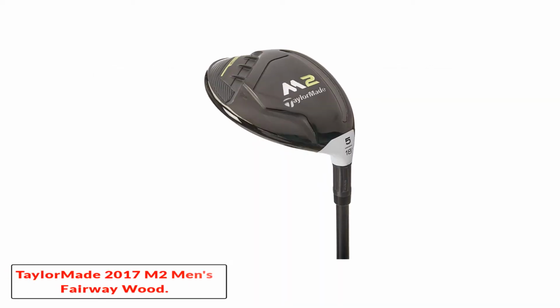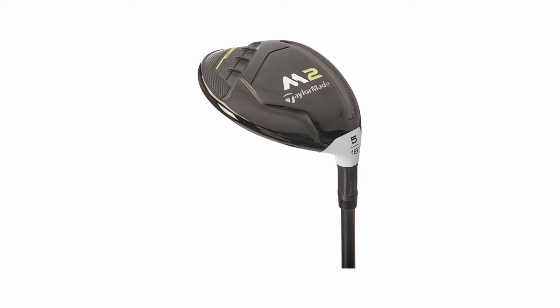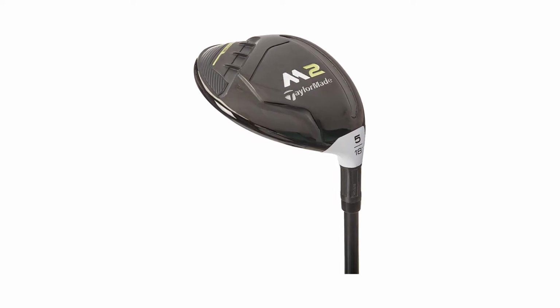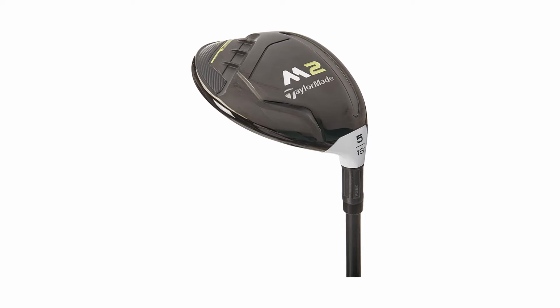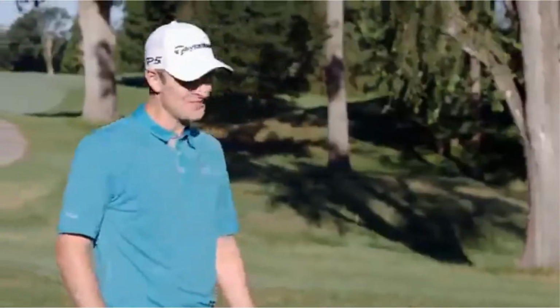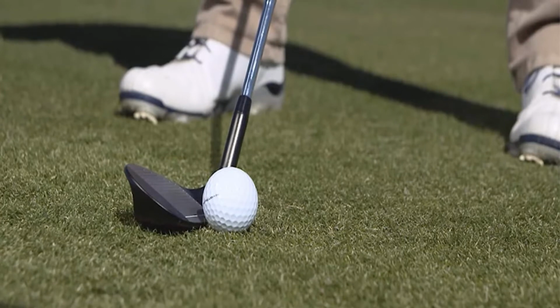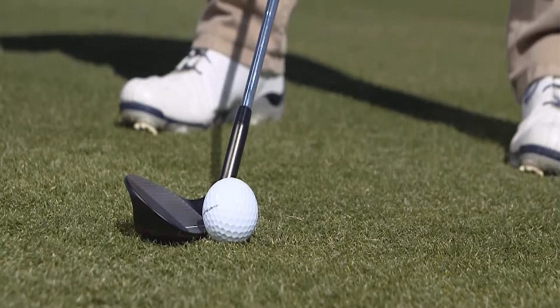Number 2. TaylorMade 2017 M2 Men's Fairway Wood. The TaylorMade M2 Fairway Wood is another top contender for the best fairway woods for high handicappers. It comes with all the features you need to improve your game without sacrificing style and comfort. Let's face it, not a lot of fairway woods for high handicappers are blessed with eye-catching style. Fortunately, the M2 is one of the stylish ones that will surely catch the attention of everyone you're playing with.